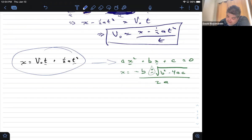So first of all, I have the ax squared. So 1/2 a times t squared. So this thing right here is like our a part. And then the next term, I've got plus v naught times t, or this v naught thing here is our b. But then our c, notice we don't have a c sitting over here. And we don't have 0 on the other side of the equation.